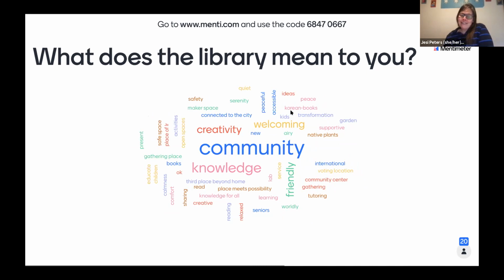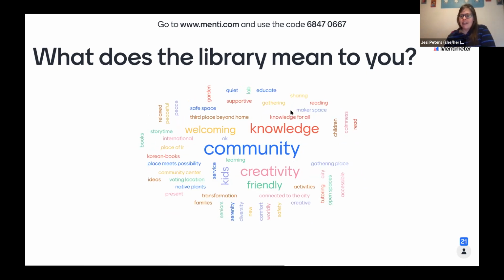Aw, third place beyond home. That's great. Kind of that gathering, that community center. Piggybacking off of what folks had talked about in terms of what the neighborhoods represent, that diversity, that kind of coming together. And it looks like, from seeing this, a lot of the library is bringing that for folks, showcasing that.